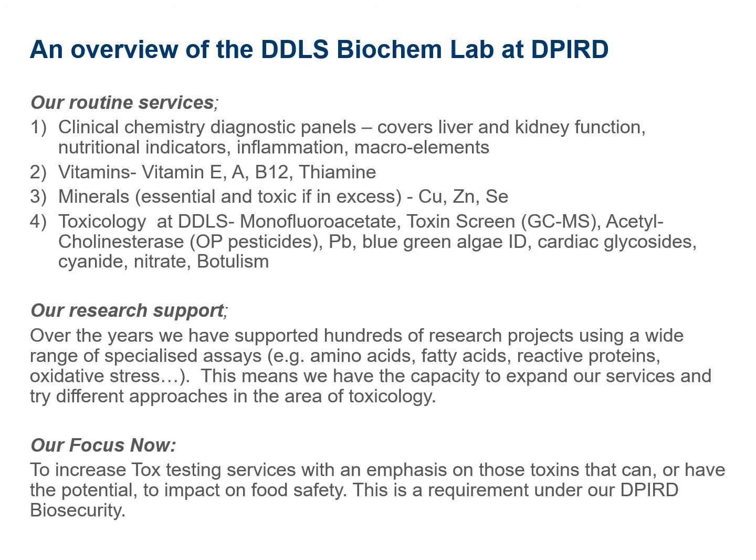A quick overview of the DDLS Biochem Lab at DPIRD. DDLS stands for DPIRD Diagnostic Lab Services. We have routine services that would be found in any clinical lab, such as clinical chemistry with diagnostic panels. We also cover vitamins, we cover minerals, and we cover toxicology. Monofluoroacetate. We do a toxin screen using an instrument called a GC mass spec. We do acetylcholinesterase as an indicator of OP pesticides. We do lead, blue-green algae ID is done, cardiac glycosides, cyanide, nitrates, and botulism.